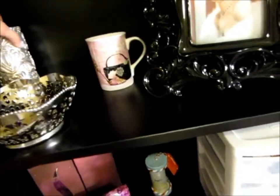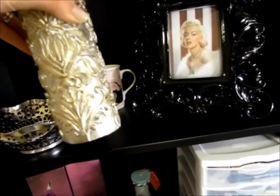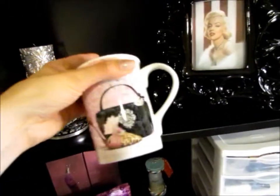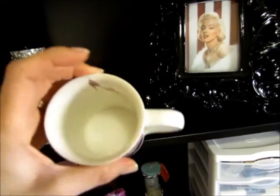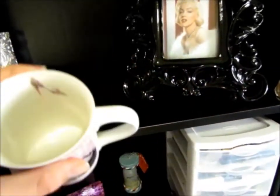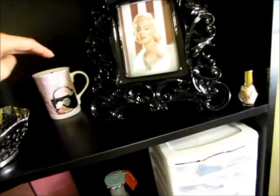This is a candle that I got from Target on clearance that is silver and a little bit of gold, so it looks very vintage and old. This is a cup that I got from Hobby Lobby that has a shoe and a purse on it, and I just have extra beads, which is beanbag fill, that I use for my brushes over there. And I can use this for eyeliners, mascaras, anything in the pencil shape, I can stick those in there.